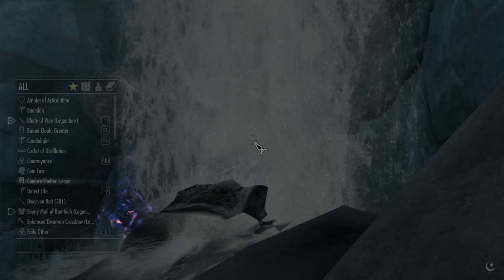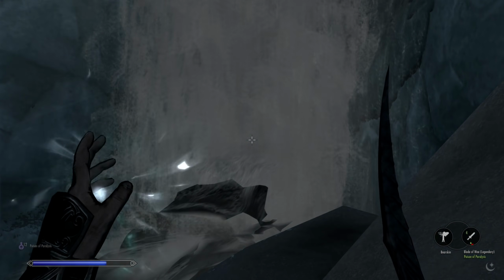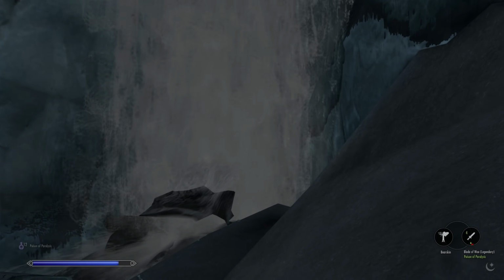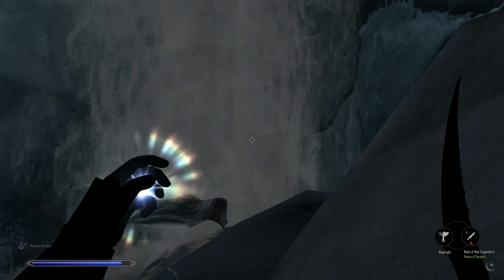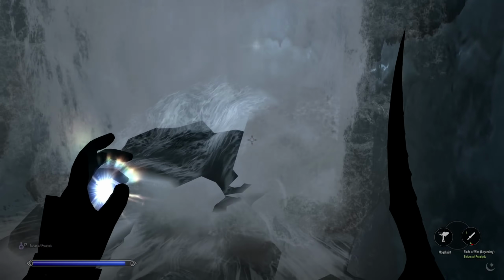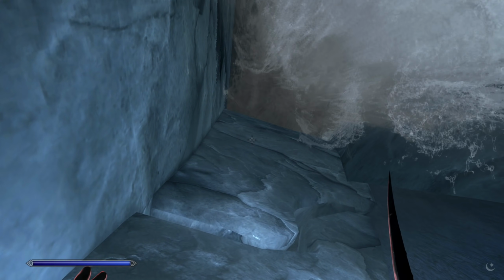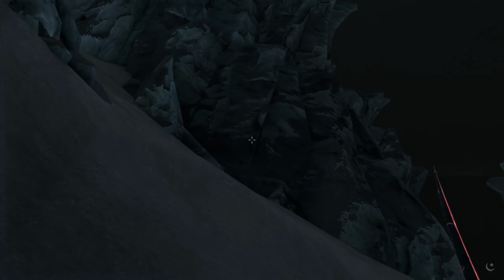Okay. I don't know if I'm going to need this. Is it in here? It is in here, isn't it? Let's... Okay, we're getting wet! We're getting wet! Oh no, it's up there. It's up there. Right, back through the water! Oh, good grief.